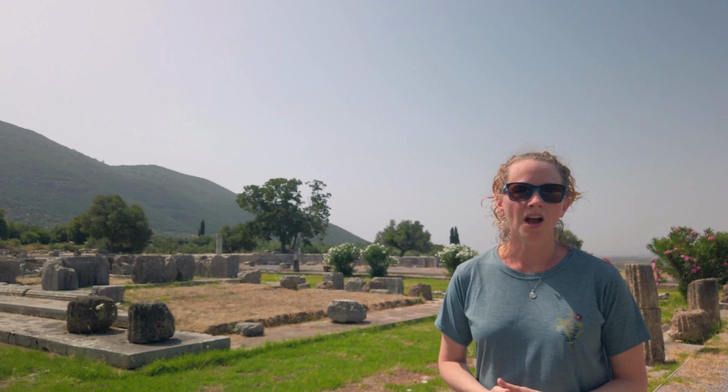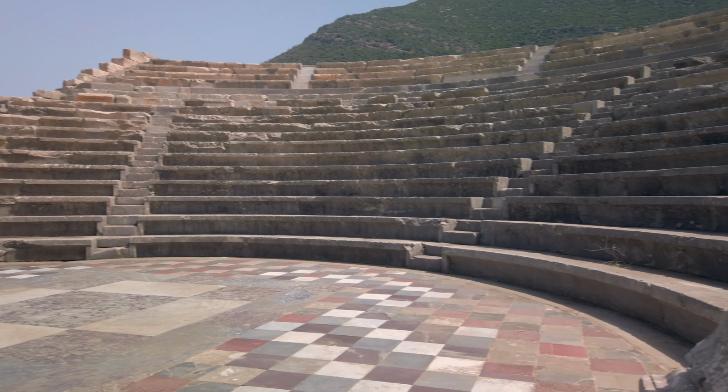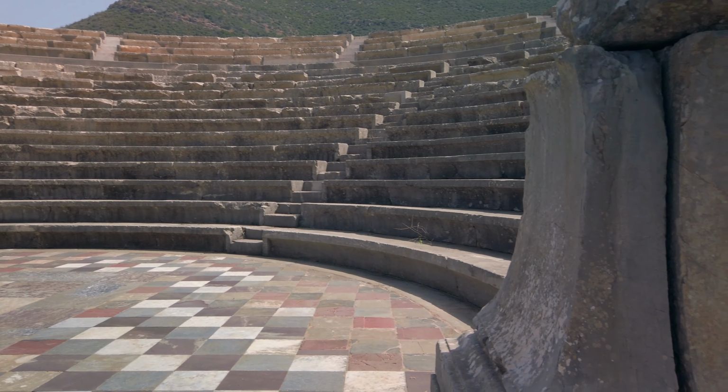This theater is much smaller than some of the other ones we've seen on this trip. We understand from the reading that we've been doing about it that this was used primarily for government meetings, political discourse, that kind of thing. So it wasn't really a theater as we normally think of it. So this is one of the smaller theaters here.